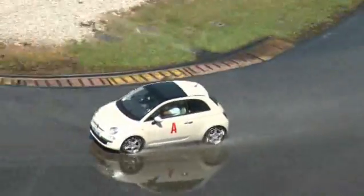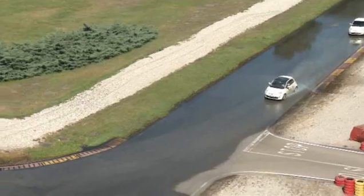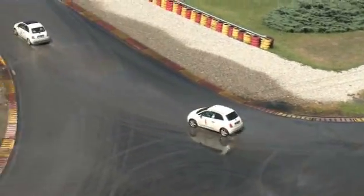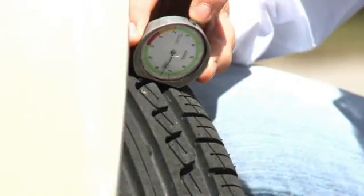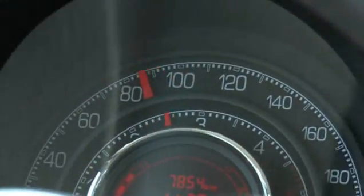Hydroplaning can happen when accelerating or when braking. Braking, of course, is when it can become very dangerous. With a properly inflated tyre in good condition, hydroplaning occurs at much higher speed, and in most cases all you need to do is take your foot off the accelerator in order to regain control of the car.